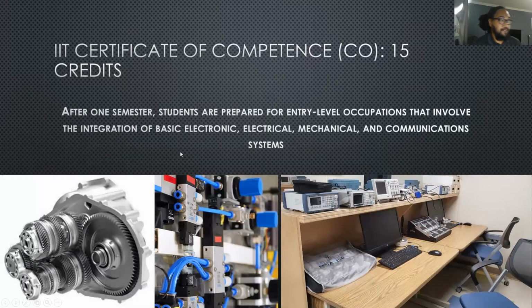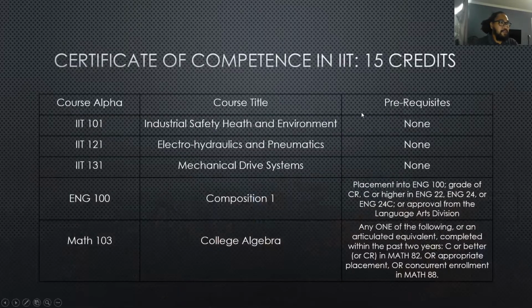So shortly, I'm going to cover the Certificate of Competence program. It's 15 credits. After your first semester, you'll be able to apply for entry-level occupations that involve the integration of basic electronics, electrical, mechanical, and communication systems. And here are the 5 classes that you'll need to get the Certificate of Competence. Our IIT 101, which is being safe in the workplace. IIT 122, working with fluid power. And IIT 131, working with mechanical drive systems, along with English 100 and Math 103.